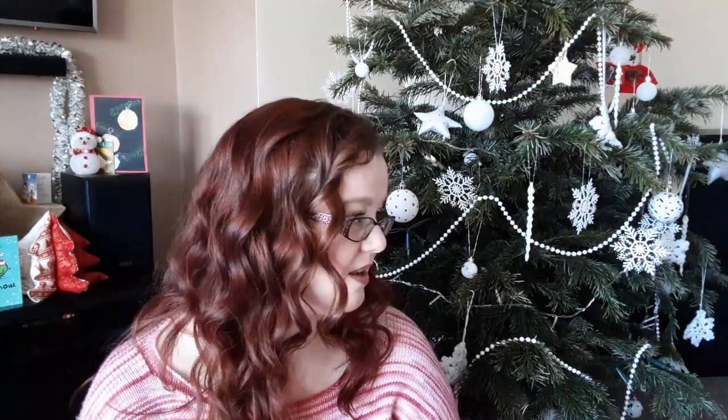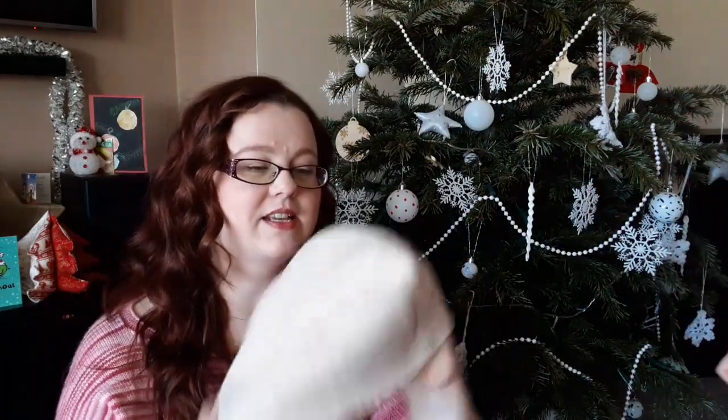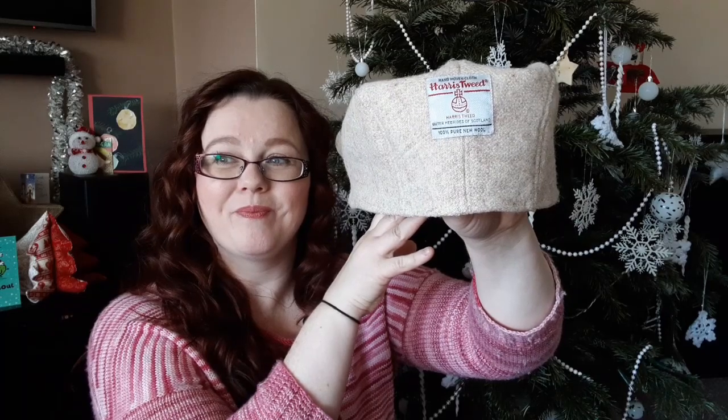And I also made all the gents in my family these giant hats, the giant heads. And it's also got leaves inside. So I made this with some Harris tweed. I ordered directly from Harris Island. It was directly from her loom shed in Harris Island, and I loved that. So I ordered 1 metre of this oatmeal tweed, and I managed to get 3 of the fell down caps.